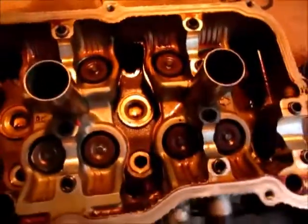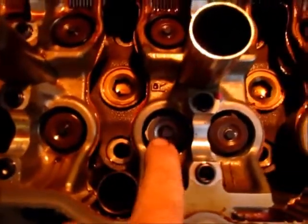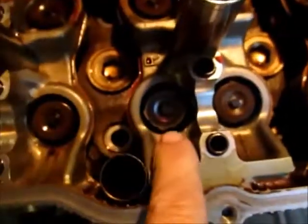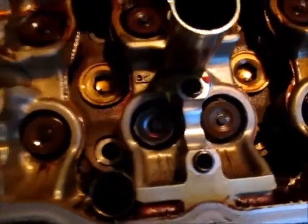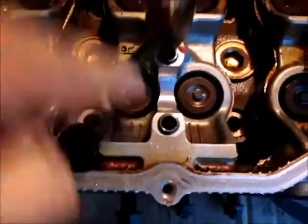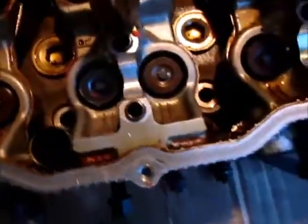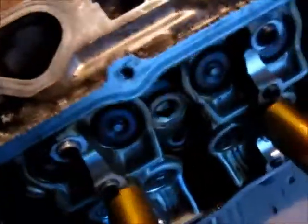So we replaced our exhaust valve right here, and we got a new seal, and a new valve, and then new retainer locks. So let's kind of look at it.